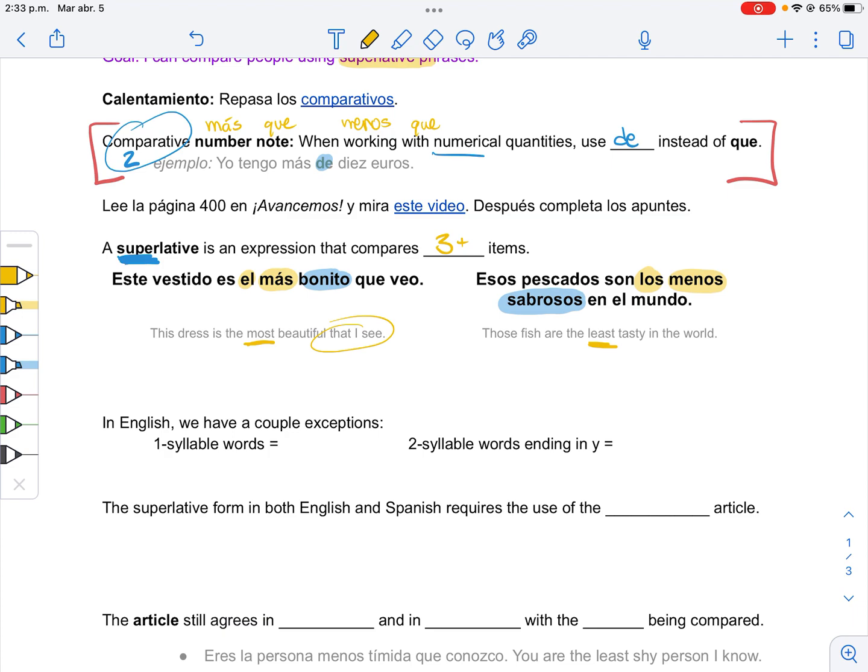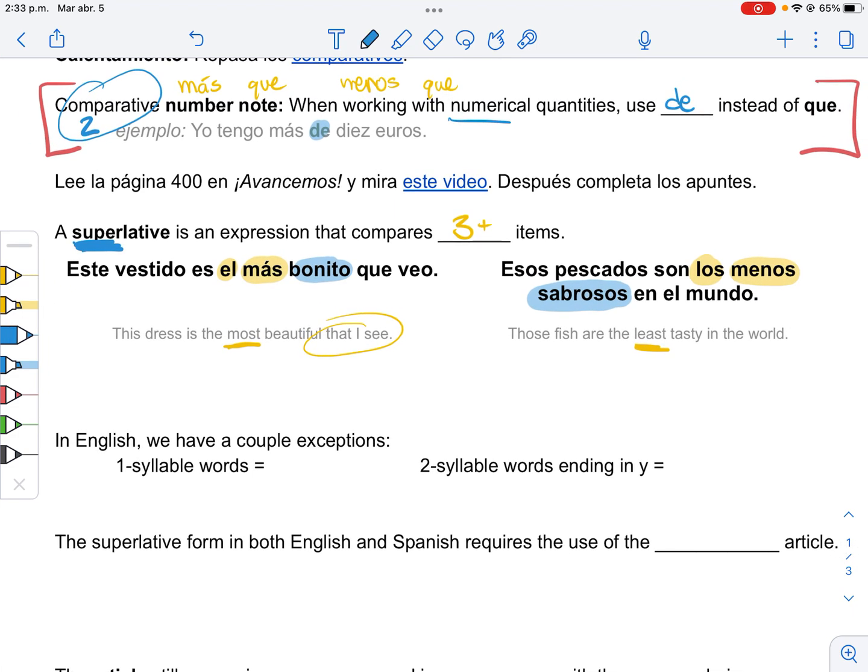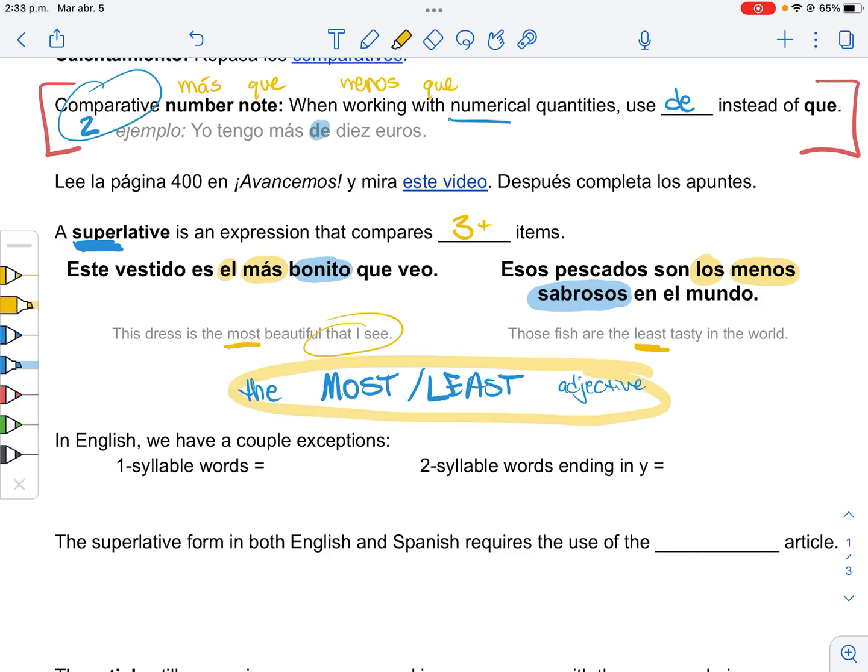Least and most. That's the key idea here. When we're talking about superlatives in English, it's always following the pattern the most or the least, something, an adjective of some sort. The most beautiful, the least tasty, things like that. It's always this pattern, right? Hear it, know it, love it, memorize it forever.